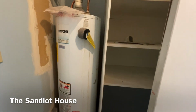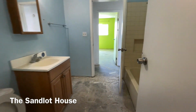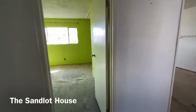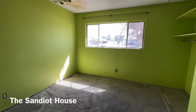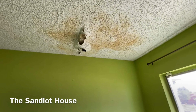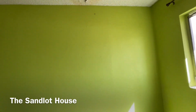So that's a small water heater, especially for a 4-bedroom house. Looks older too, so that will have to go. So this house is a total gut job. You need windows, you need paint, flooring, floor leveling. So here's the evidence of the roof damage right here. So you can clearly see you have some problems with the roof going on that need to be addressed.